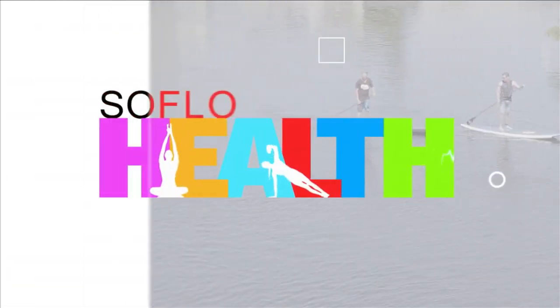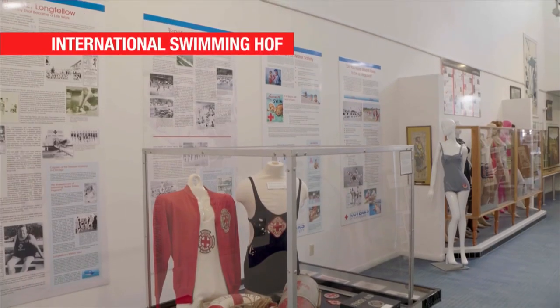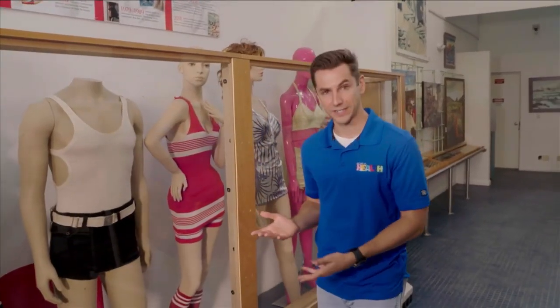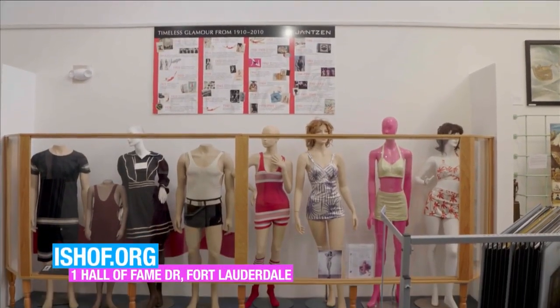How much coverage swimwear should or shouldn't have has been in discussion recently during the Olympics. And in fact, it's been in discussion throughout time. And here you can see the history of swimwear.